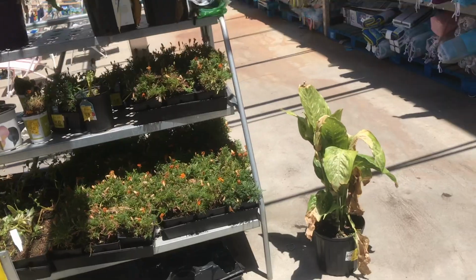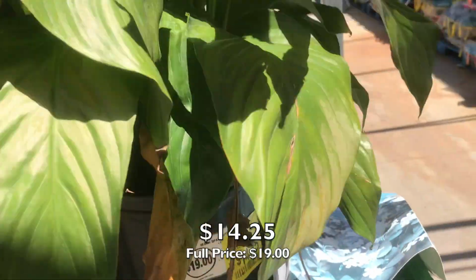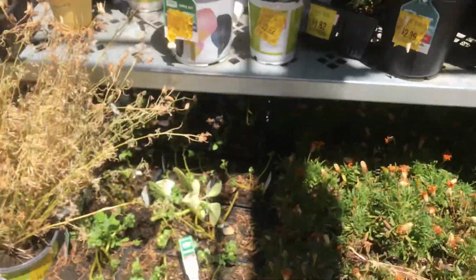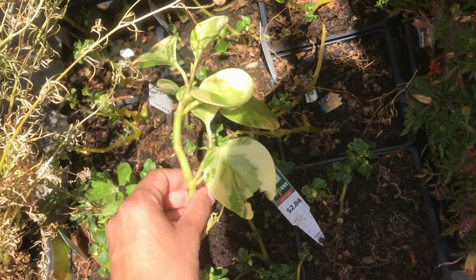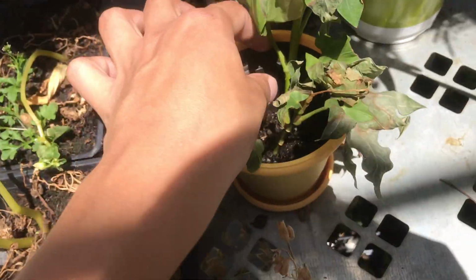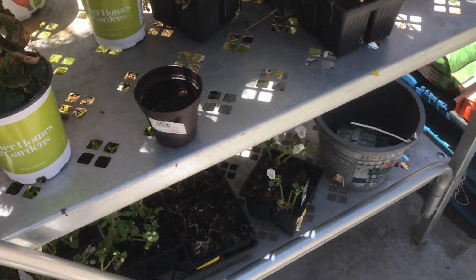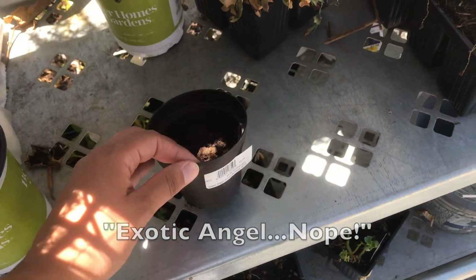Alright guys, here is the clearance section at Walmart, and I've got to say that $14.25 for this Peace Lily that is getting bleached by the sun is very expensive. And for some reason there's this Peperomia obtusifolia here that doesn't even have a planter, so that's great. And then here is a 234. Oh, maybe this is where the obtusifolia comes out. I can try. Nope.